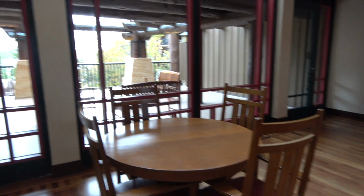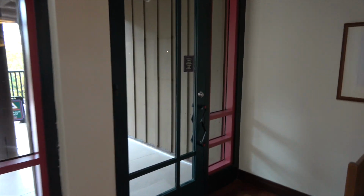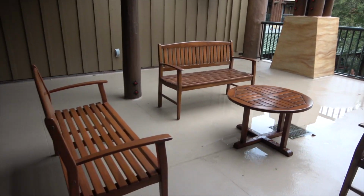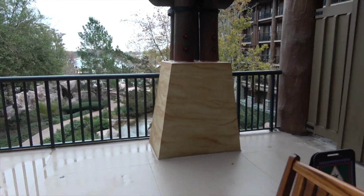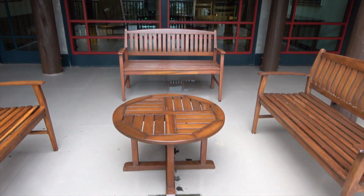The floor is where we can access the balcony to outside. So let's have a look and see what it's like. So you've got some wooden furniture out here and a table, a beautiful balcony area. Again, you do not have to stay at the hotel to come here. Anyone can come here and just enjoy these areas.